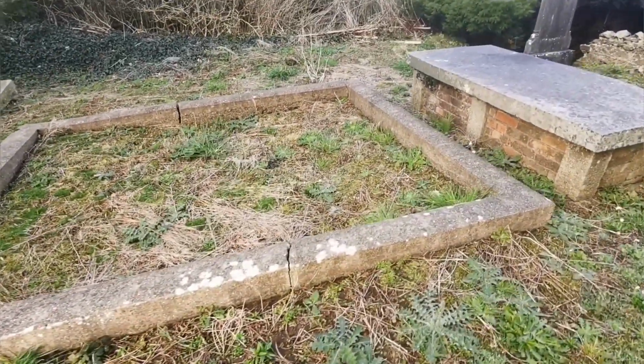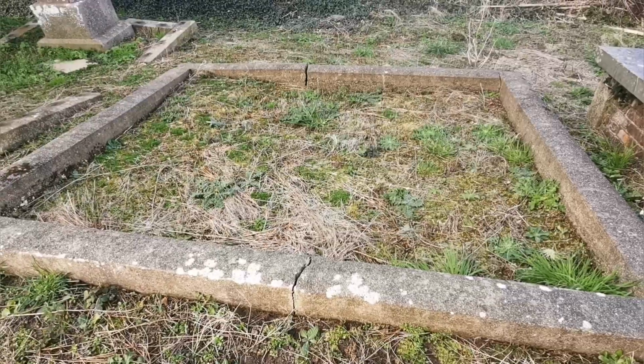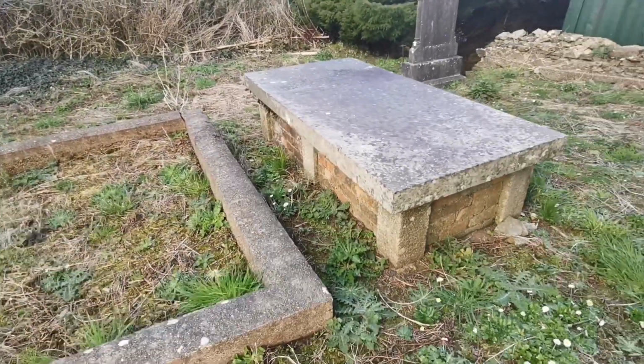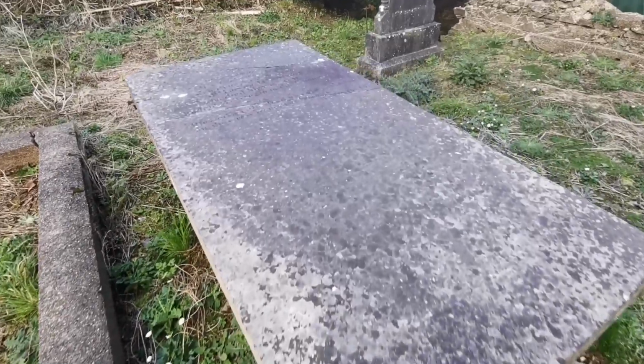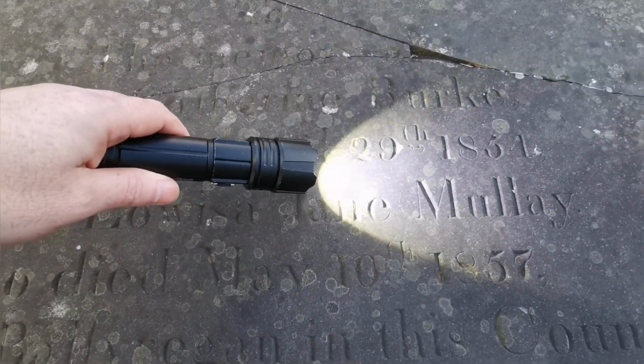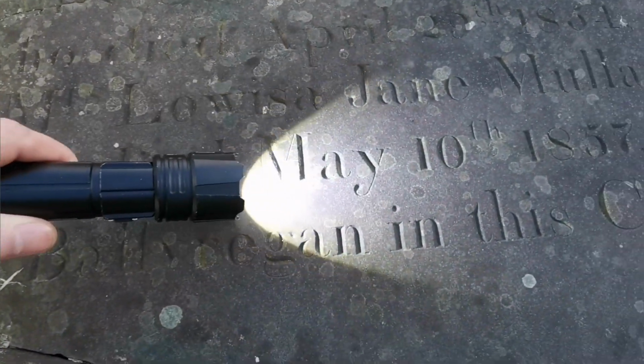With this one here, a plot, and I don't see any inscriptions or headstones, so I don't know what the story is with this. Was it ever used? We have a chest tomb here, the red brick design on it. To the memory of Miss Catherine Burke, who died on the 29th of April 1854, and Mrs. Louisa Jane Mollet, who died the 10th of May 1857, both of Ballyregan in this county.